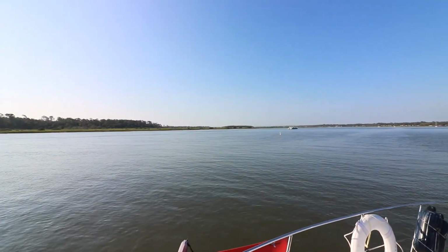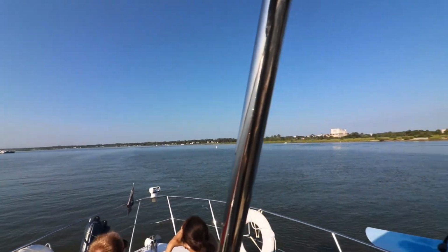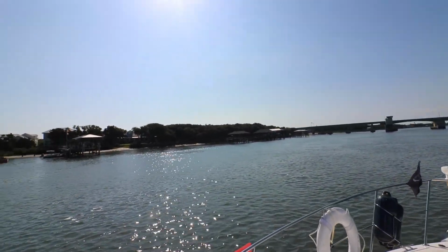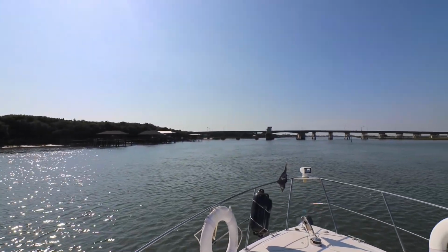But the next bridge is farther away. Basically, it's a little bit farther away, and this is the Crescent City Bridge. I used to cross this bridge a lot because my boat was at Marineland Marina.